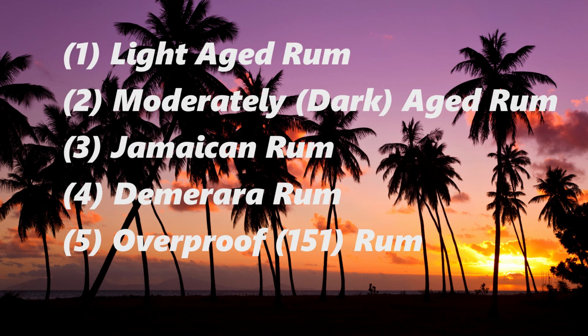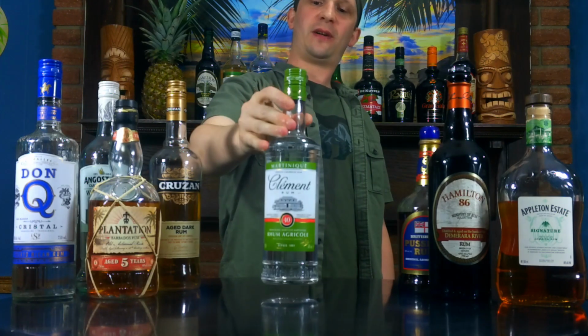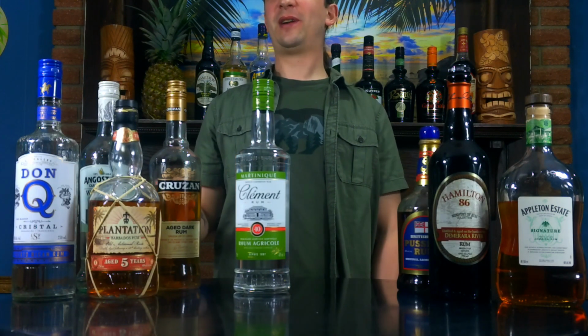Our last category is French Rum Agricole, which I almost didn't want to include, but you can't make a Mai Tai without it, so I thought I would include it. So French Agricole Rum has a very unique flavor from any of these other rums here. You could almost describe it as grassy, or this one almost smells like vinegar to me. I'm not a huge fan of it.